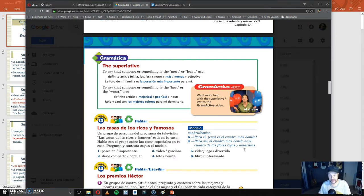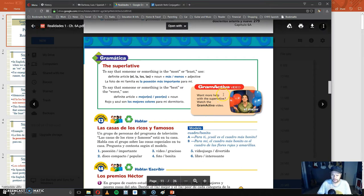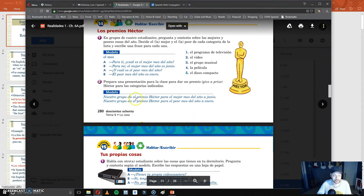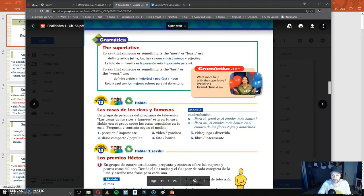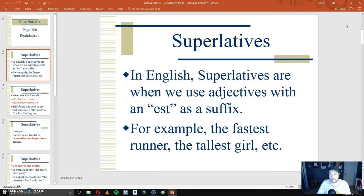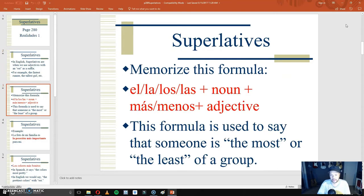And that exists in Spanish too. But there are some specific rules that you're going to have to follow to say that something is the most, the least, the best, the worst, et cetera. This is on page 280, página 280 in your book. In English, superlatives are when we use adjectives with an -est as a suffix, like the greatest, the fastest, the tallest, and so on and so forth. But in Spanish, it's a bit more intricate, okay?